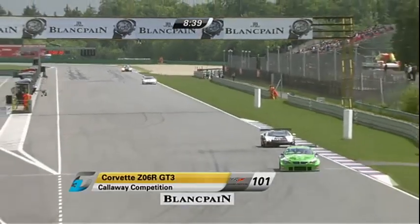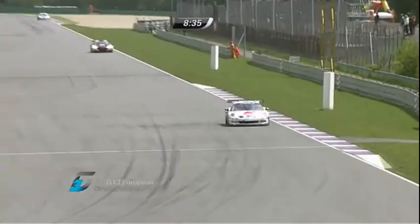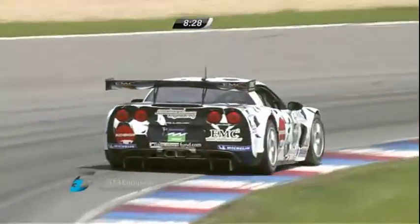Now, what's the gap between the Lamborghini and the Corvette? It's about 3.7 seconds. And this is Daniel Kowitz in this car, and he's actually a silver category driver, but I have to say he's driving like a gold category driver. Fantastic laps by him.